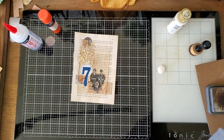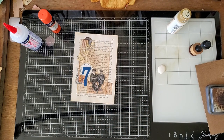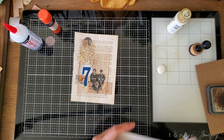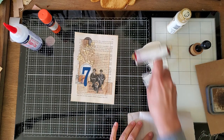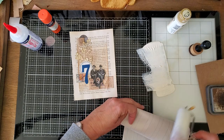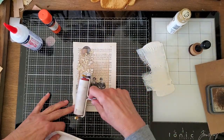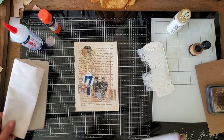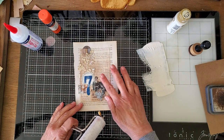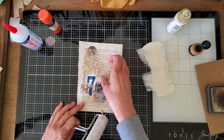My brayer. And I'm going to need a piece of trash to lay that off on. This edge piece. You can see, I really don't need that much paint. Just wanted a little bit. Clean off his face. Don't want the paint on his face.